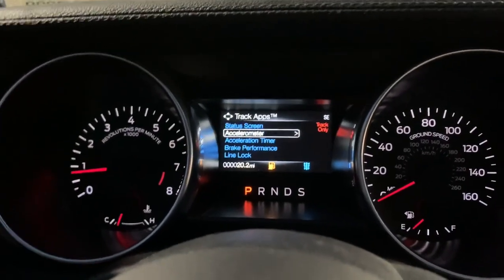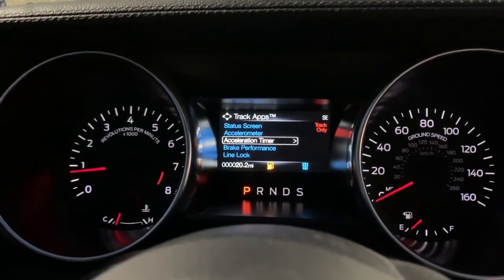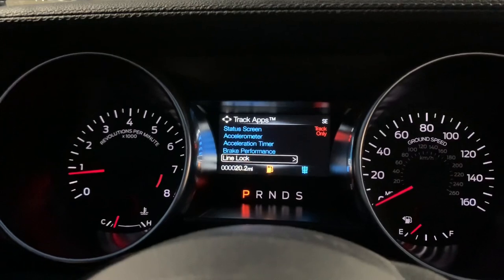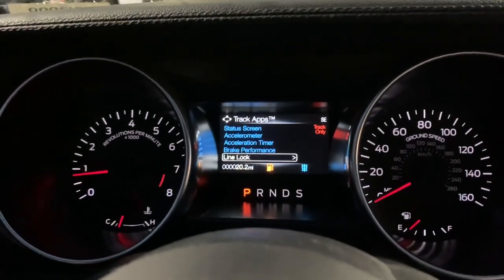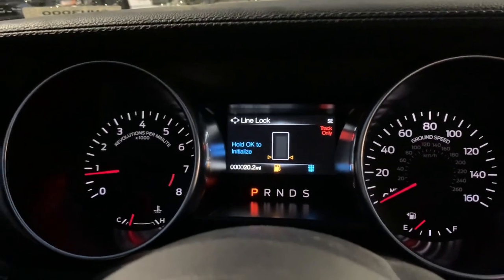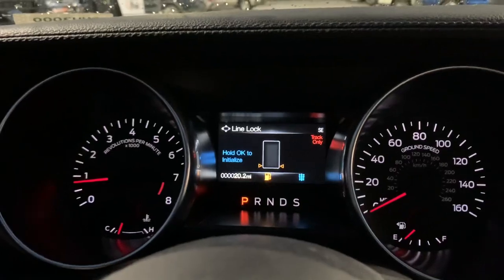And we've even got our track apps here. So you can check your accelerometer, your acceleration timer, see what your 0 to 60 time is. And you see that track only use, we want to stress that. Don't be getting after it too crazy on the road. That line lock is a really fun feature. We may show it here on one of our Mustangs this year. We're just not going to do it today.